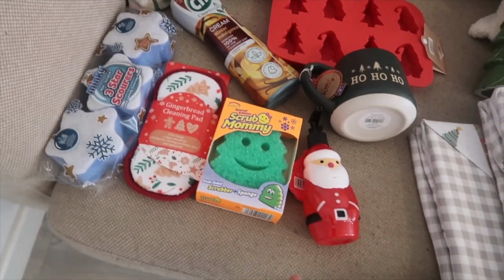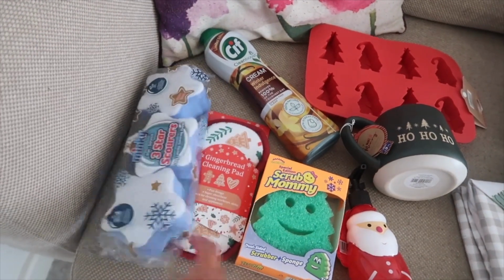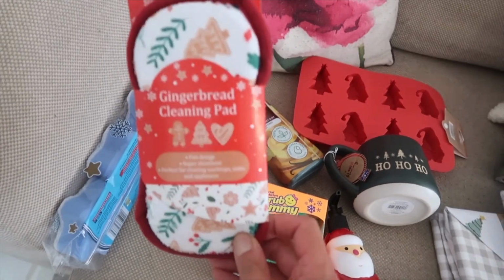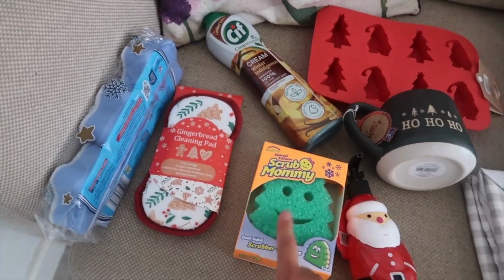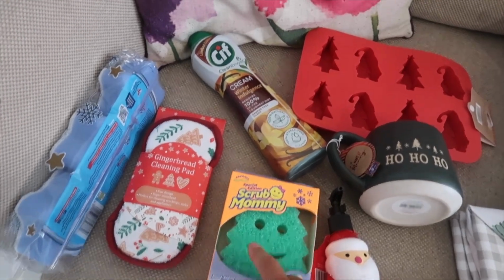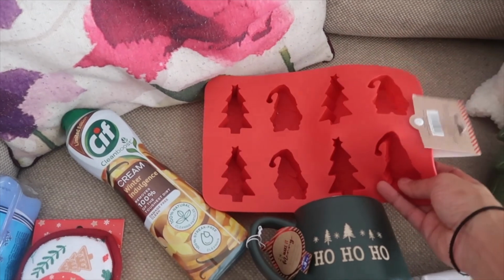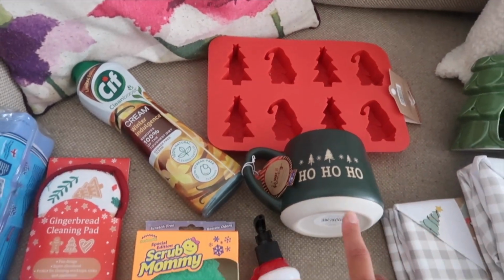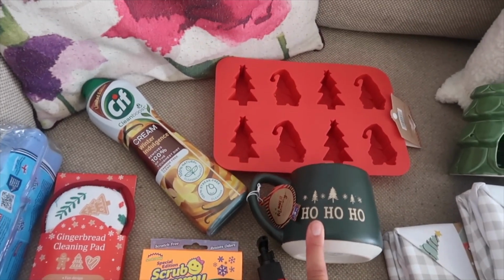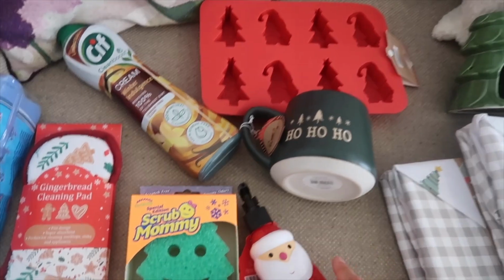I'm starting off with cleaning products. So we've got Star Scour sponges. We've got this really cute gingerbread cleaning pad that I got from The Range, which was only 90p. I've got a Scrub Mummy Christmas tree. We've got Winter Indulgence Cif. We've got these molds that are actually for chocolate, but we might use for ice cubes. A Ho Ho Ho mug. I must say, I haven't gone OTT on Christmas mugs this year, which is a surprise, mainly because we don't have any space in our mug cupboard.